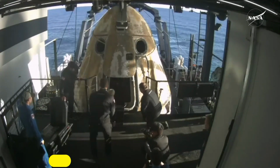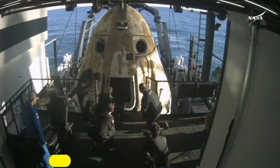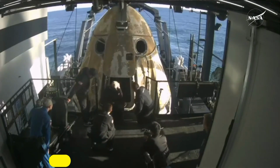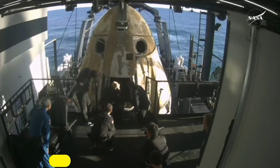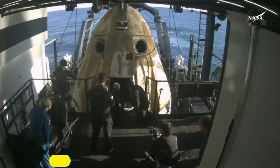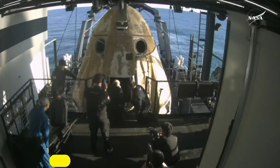While on board the International Space Station, Crew-9 contributed to 900 hours of science and over 150 research experiments and investigations, making great use of the microgravity lab of the International Space Station, which celebrates 25 years of continuous human presence this November.